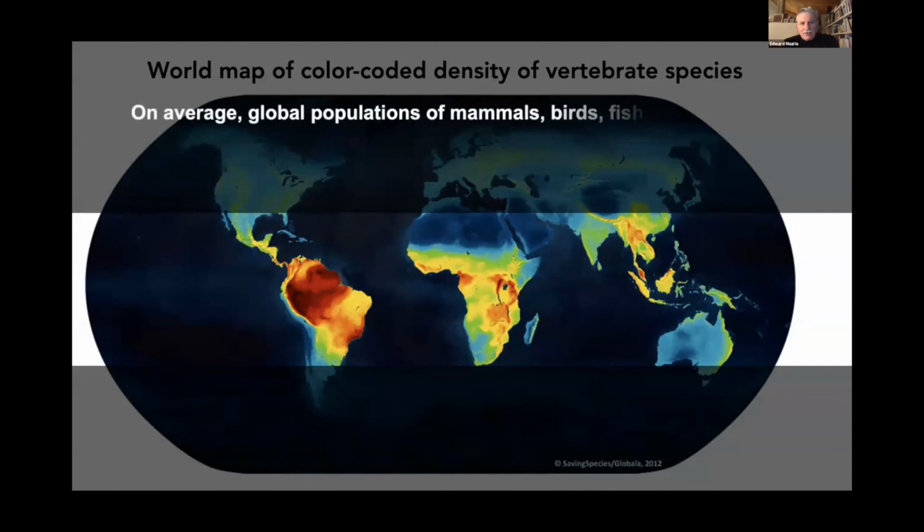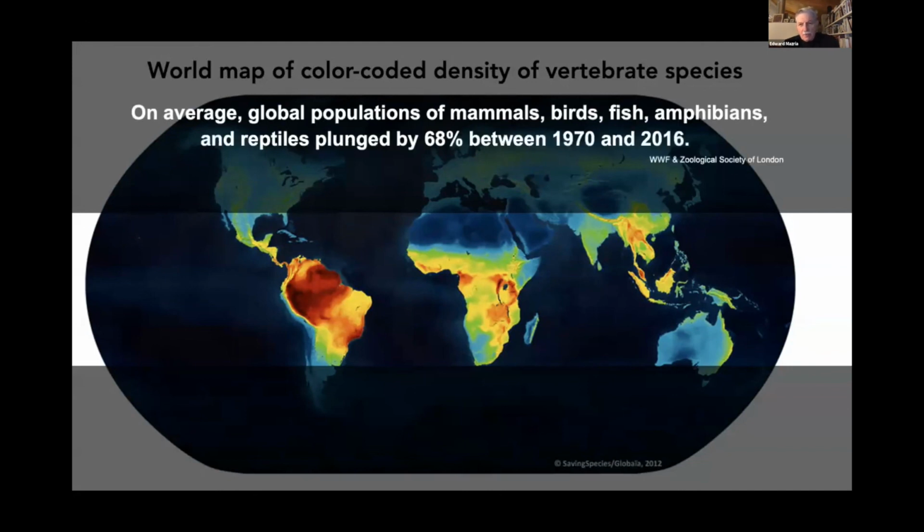On average, the global population of mammals, birds, fish, and reptiles went down 68% between 1970 and 2016. So we've lost a huge number of species, and we can't afford to lose any more. So we need to essentially stop deforestation in this region. And that's where the explosion of construction is expected to take place in the near future.